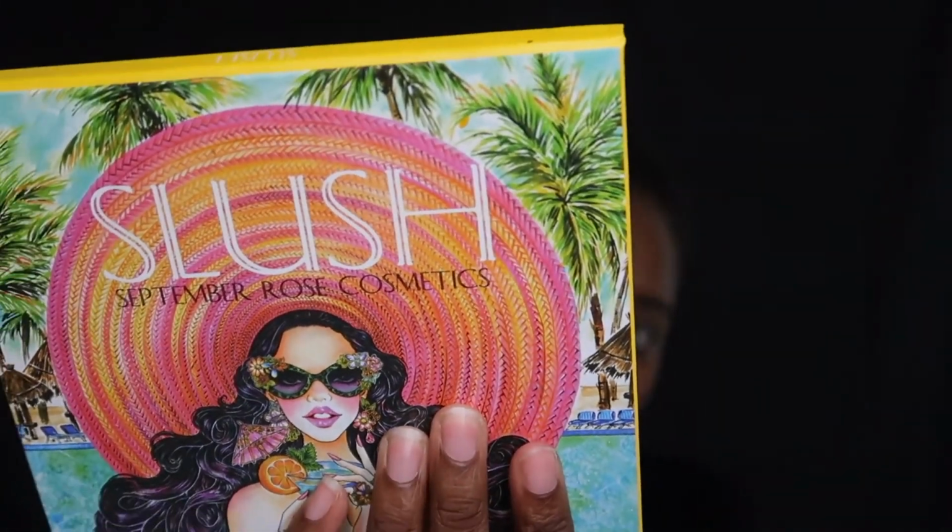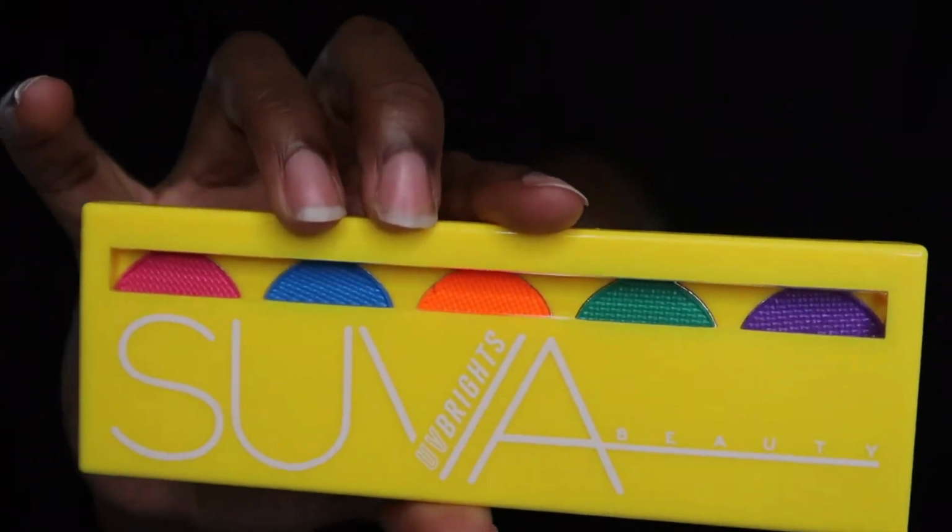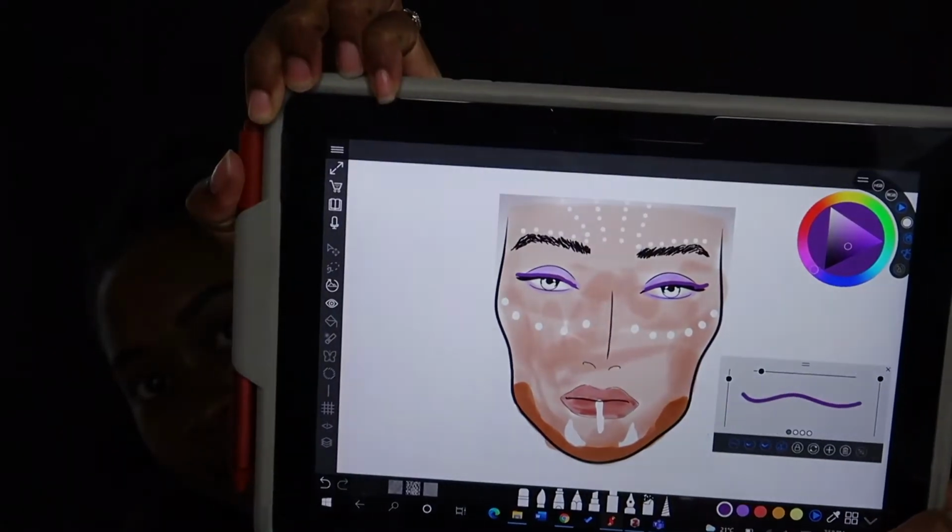I'll be using the Slush September Rose cosmetic palette and a liner from Suva Beauty, and I'm using their UV Brights palette. I wanted to show you guys that I did plan out all my makeup looks. This is the one that I designed with Shuri, so hopefully I can stick to that design as well.